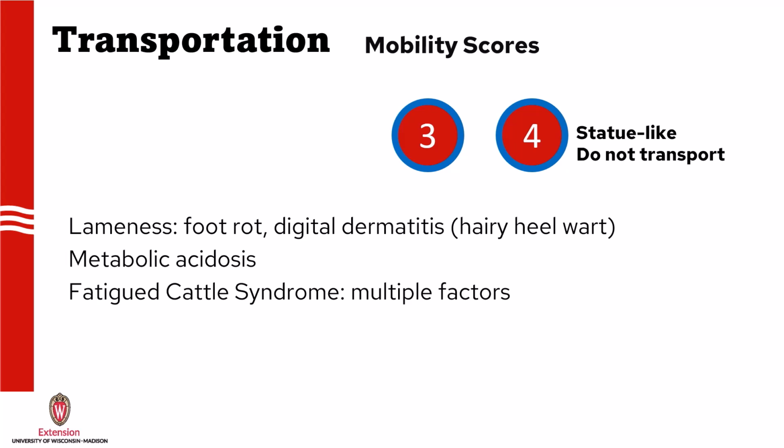Assess or diagnose why there are 3s and 4s. This could be because of lameness, foot rot, or hairy heel wart. It also could be due to metabolic acidosis or fatigued cattle syndrome, which is the buildup of lactic acid in their bloodstream from damaged muscles, or muscle exertion that presents clinically as the statue-likeness or the shakiness with muscle tremors.